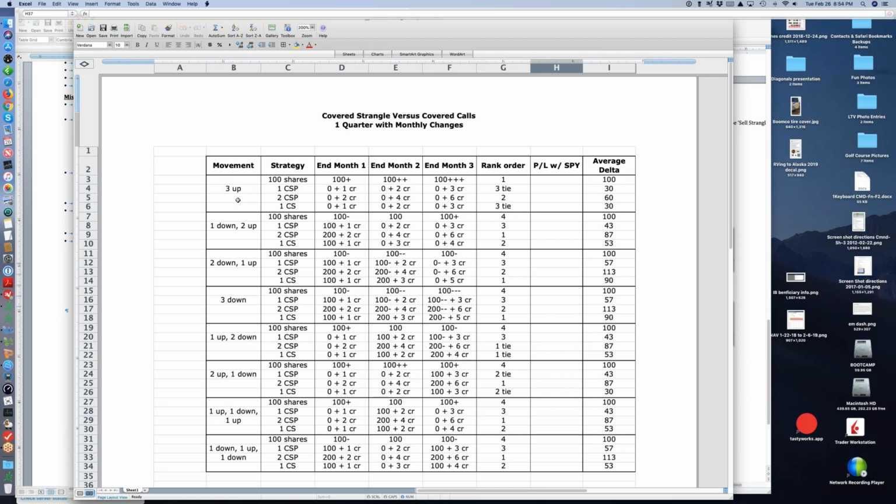So I looked at what happens if it goes up for 3 straight months. What if it starts down the first month and then goes up for 2 months? Or what if it goes down for the first 2 months and then up 1 month? Or it goes down all 3 months, and then you've got the other combinations, 1 up, 2 down, 2 up, 1 down, 1 up, 1 down, 1 up, and 1 down. So I was trying to think through what happens with each of these 4 strategies and which one comes out ahead at the end of the day.